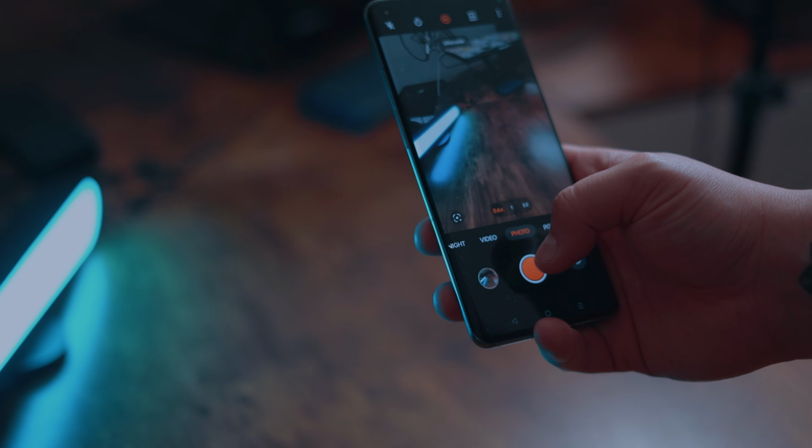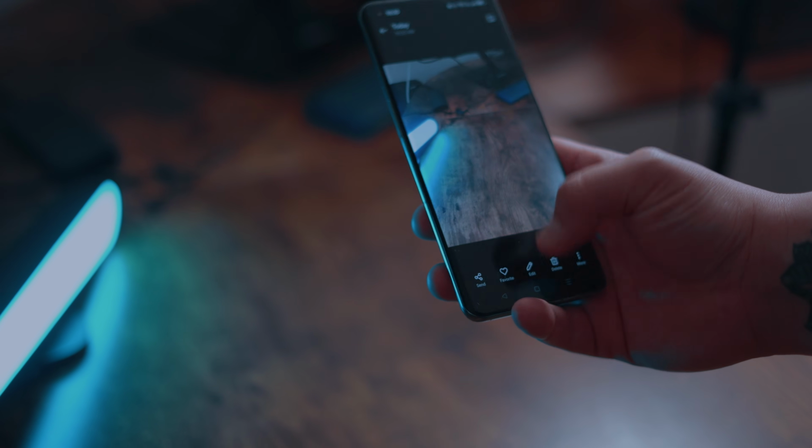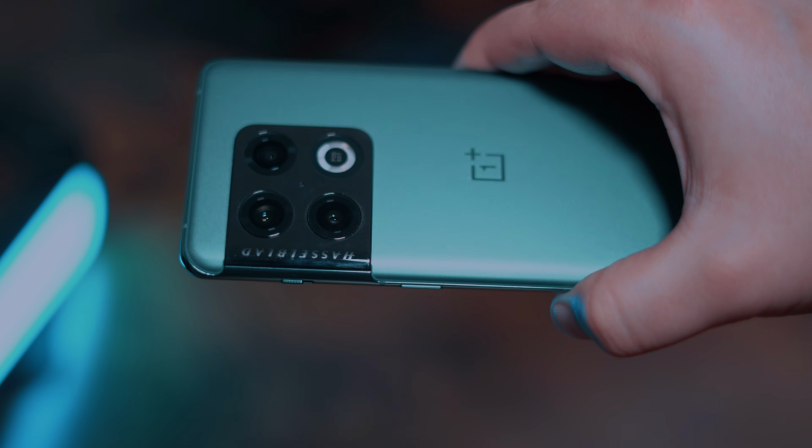It's good lighting. The night mode's really great on it. If there's anything you would like about this device, I think the cameras are definitely up there. They're not top tier, but again, it's kind of people's preferences and how Hasselblad has been working with the camera setup. They did it on the OnePlus 9 Pro, and they're doing it again here on the OnePlus 10 Pro, and it's good.